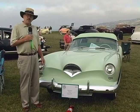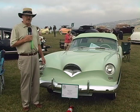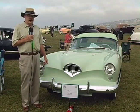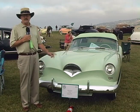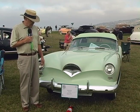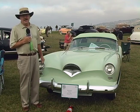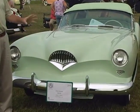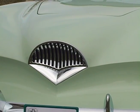This 1954 Kaiser Darrin was a design of Howard Dutch Darrin, a designer from Santa Monica, California, who designed a lot of Packards and also a lot of Kaiser cars. And this was one of his unique designs. A lot of people said that the front grille looked like a kiss in action, and the front grille was very well noted, and especially the sculpture of the car and the design of the car was so unique.